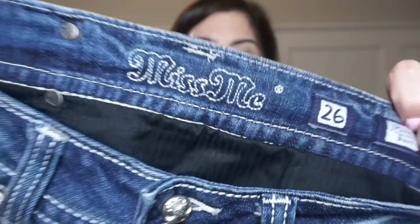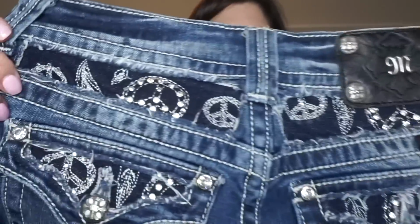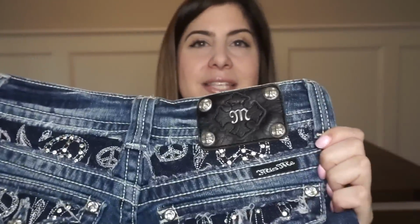So Miss Me jeans are super blinged out, embellished jeans. If you look at these, they have crazy peace signs on them. They're bedazzled. This is their tag, and that's very noticeable when you're out thrifting as well. But Miss Me jeans, there's definitely still a market for them, and they're really expensive retail. They retail for over $100, and the more bling, the better.